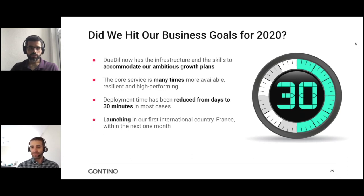Going back to some of the topics that Fed touched upon, our core service is now much more resilient, much more reliable. There's a lot more dependability, and we are sleeping better at night, if that's a factor at all. In terms of speed, the deployment time is one metric we've been able to capture: we've reduced it from days to 30 minutes in most cases. That would have been a very distant dream at one point in time, but it's really helped us get to that point.